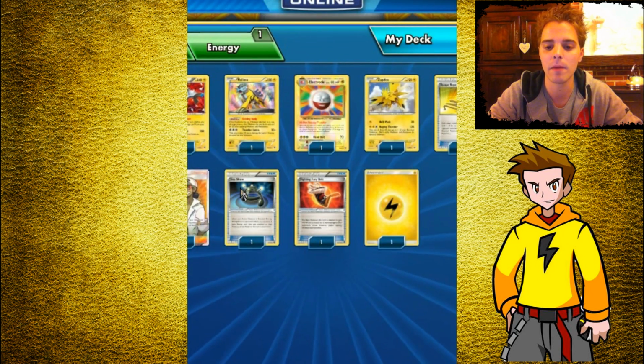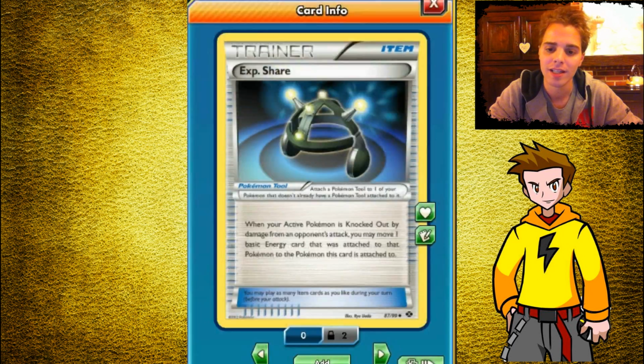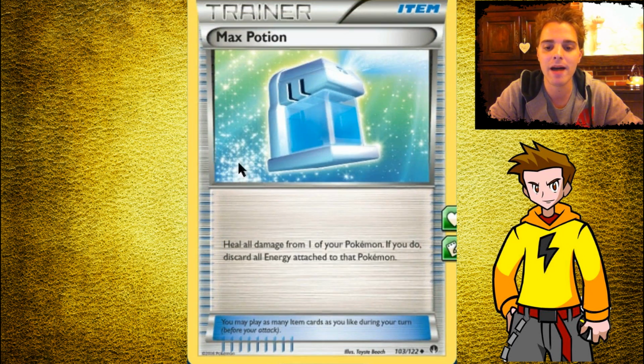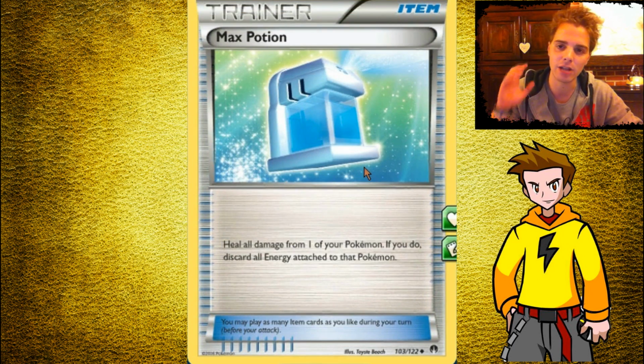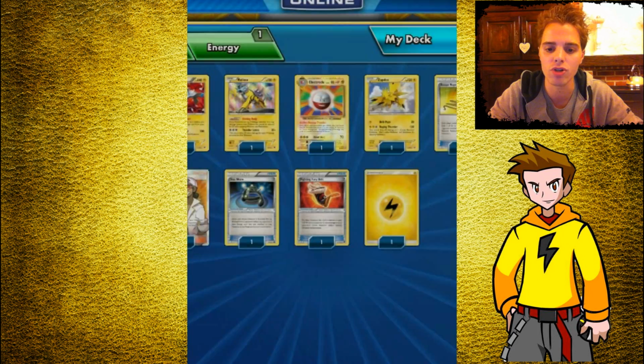Another great thing is maybe we can run Energy Retrieval. If somebody gets knocked out, we get the lightning energy back, one of our basic lightning energy, back to one of our Pokemon on the bench. That's a neat option. And the great thing about the Tapu Koko GX that dives into the active position is that it takes all the energies with it. So with that, we can use Max Potion on our damaged Pokemon on the bench. So Max Potion is definitely a great combination with Tapu Koko GX.